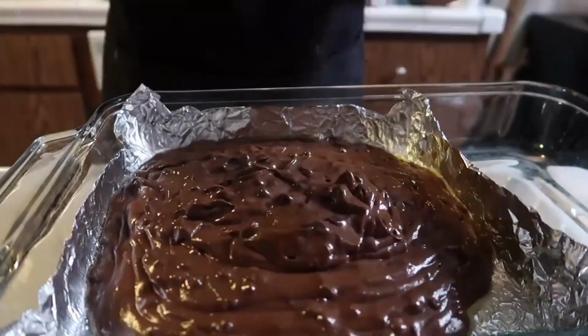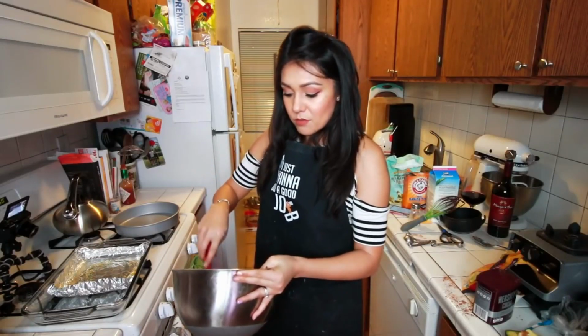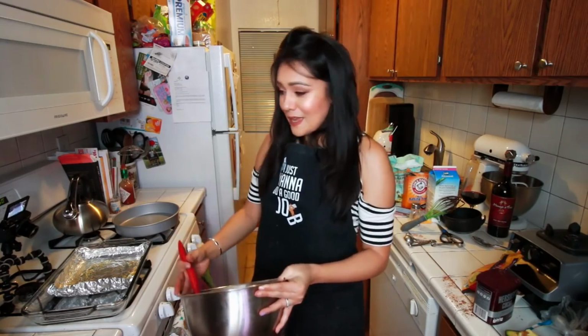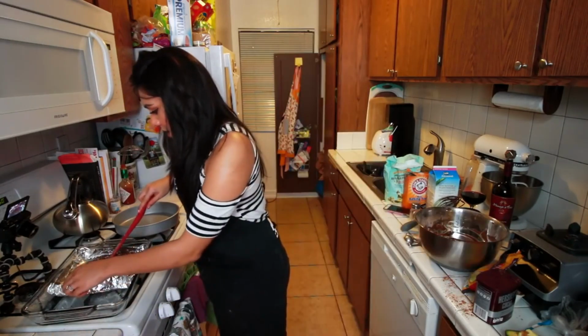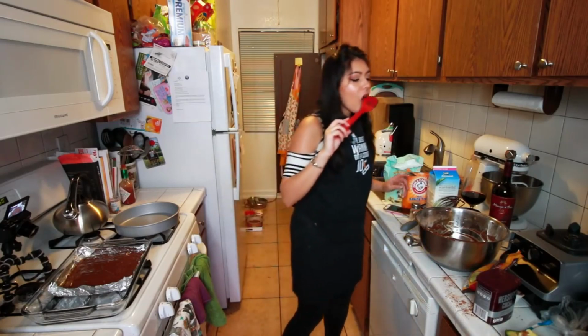Now the true test. We're gonna see if my half-ass pan hack worked. If it doesn't, you know, we're blaming this whole thing on Steve. I don't really remember which one of us broke or lost this dish, but probably him. I'm just gonna spread this out, lick the spatula, and be like, oh yeah, that's okay, that's good.